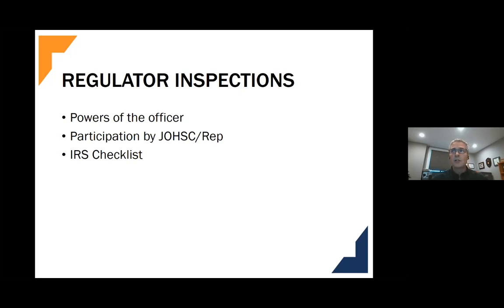One of the tools they use is what they refer to as the IRS checklist. I can't send you a link, but what I can do is explain some of the things that you would expect to see in that IRS checklist. It goes through the aspects of the internal responsibility system.